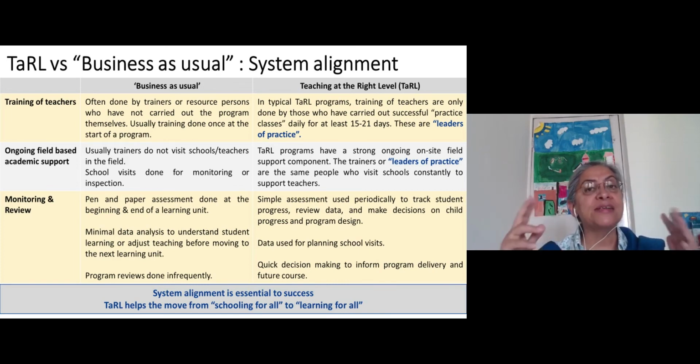Leaders of practice will do a practice class in their own schools or in some school daily for a period of 3 weeks at least, because we know from our past experience that if you do teaching at the right level methods correctly, children can move up one level almost every week. So as a trainer, as a leader, when I come back to tell my teachers, I should be able to actually give them first-hand experience and first-hand inputs about how the children that the leader taught changed over the course of these 3 weeks. And so this ongoing field-based support and academic support is absolutely critical.